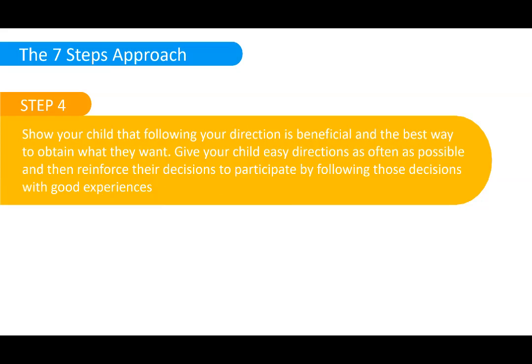And show your child that following your direction is beneficial and the best way to obtain what they want. When we're first teaching our children to follow our instructions, or we're repairing a relationship in which they're not following them with any regularity, give your child easy directions as often as possible, and then reinforce their decisions to participate and follow your instructions by good experiences. Eventually, you will want to give harder instructions. But in the beginning, in order to first establish that relationship or to reinstate that relationship, you may need to start with very easy things that they can accomplish without much effort, or that there is some motivation to engage in. And then you can reward that, and that starts to strengthen the relationship.